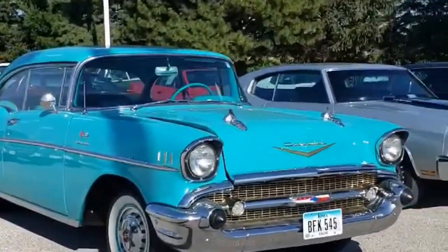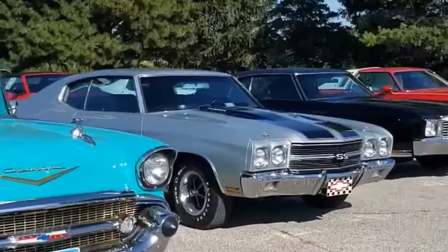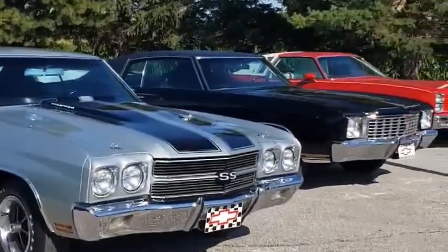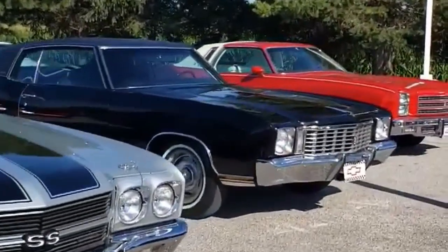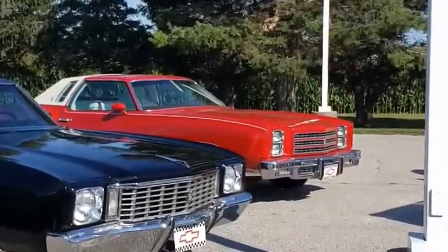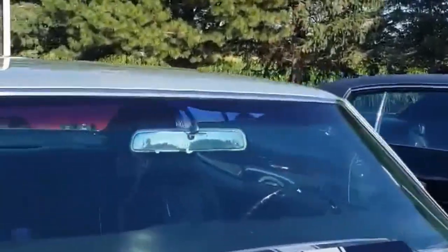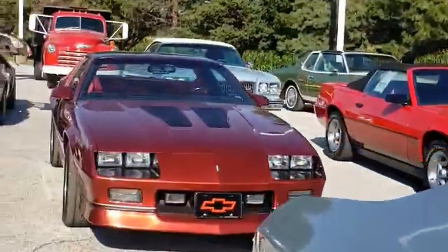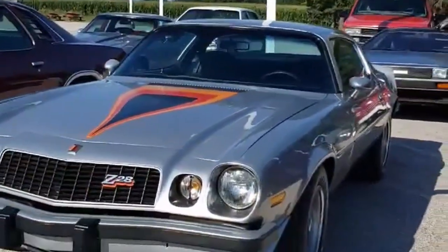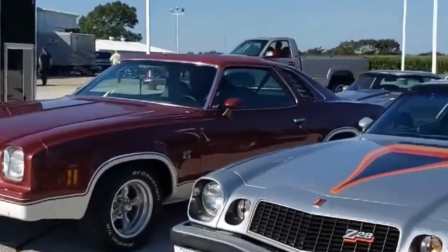There's our fuel-injected Corvette. A 70 Chevrolet, just awesome. 396 car. Here's our triple black Monte Carlo 72, brand new with the window sticker. There's the 76 Monte Carlo. There's that IROC. I had one drooling. The brand new 77 Camaro. That Laguna.